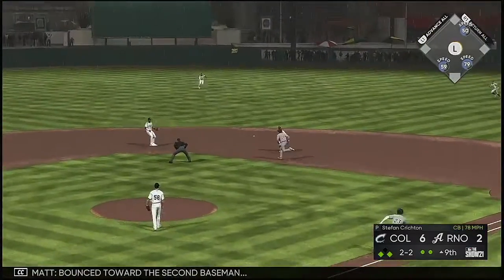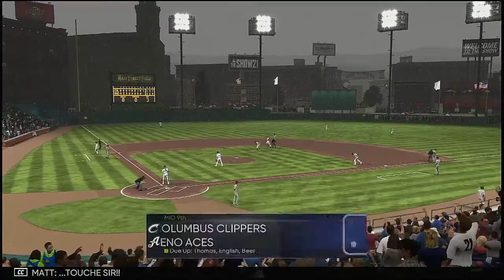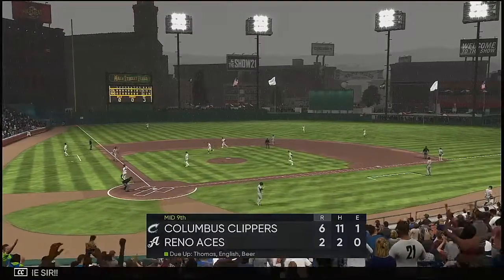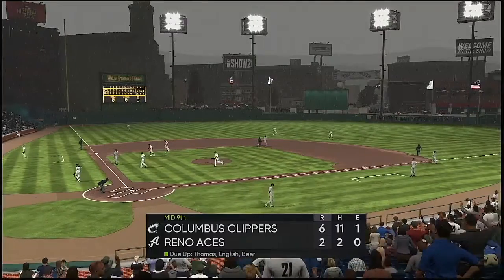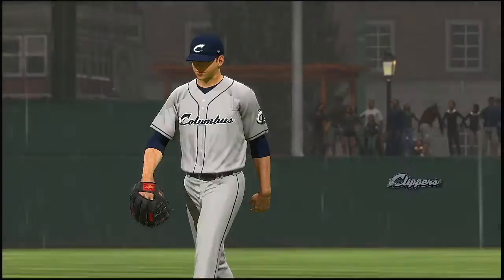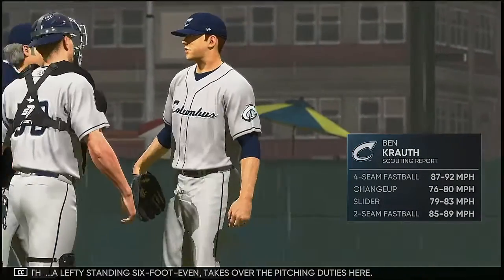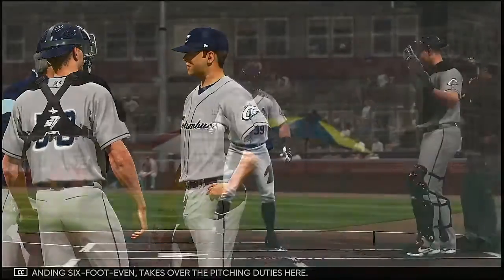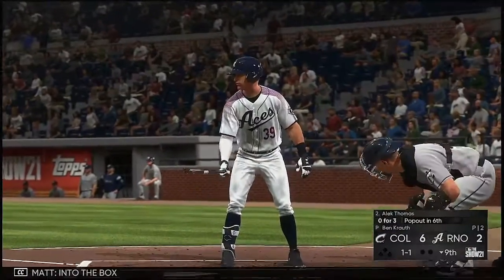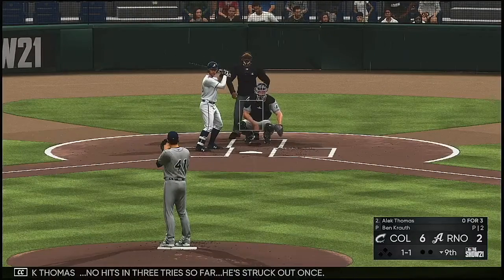Bounce towards the second baseman. Knee high, he barehands it. Touche, sir. Ben Crouth, the lefty standing 6 foot even, takes over the pitching duties here. Number 41. Into the box, Alec Thomas. No hits in three tries so far. He struck out once.